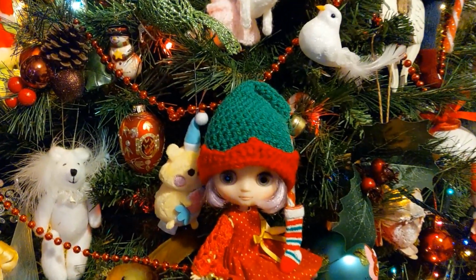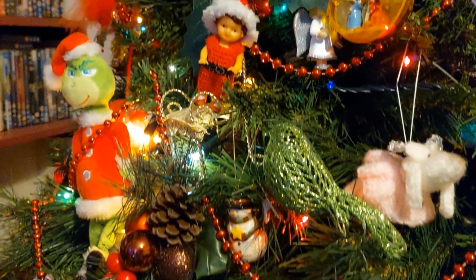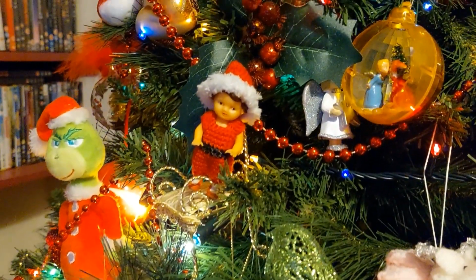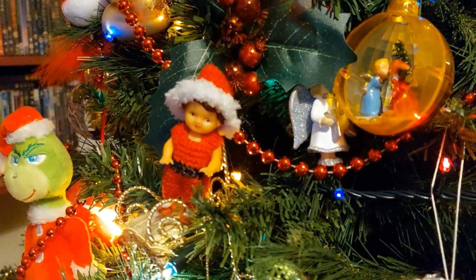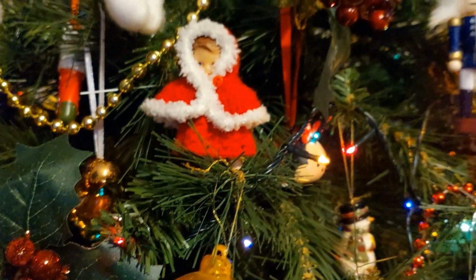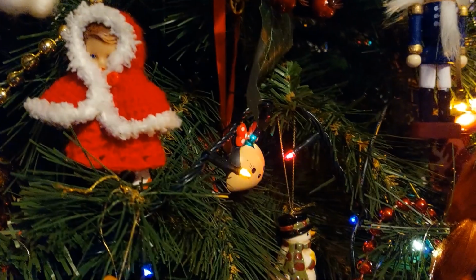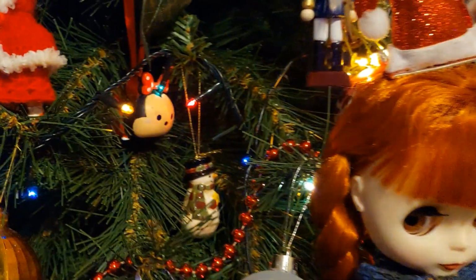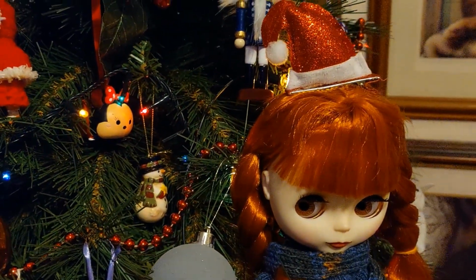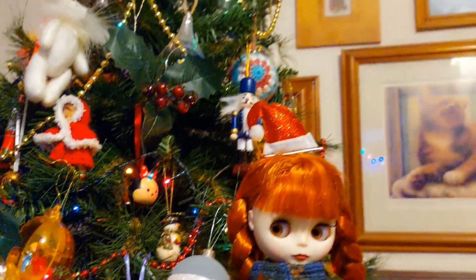A little bit higher, who have we got over here? Another little sneaky invader. We have our little vintage Ari doll. Now this one's Jason, and a little bit above, we have his sister Jilly. There she is, all nice and snug. Over here we've got a little Blythe. She has her Christmas hat, which is a little hair clip, and she's also holding a candy cane.